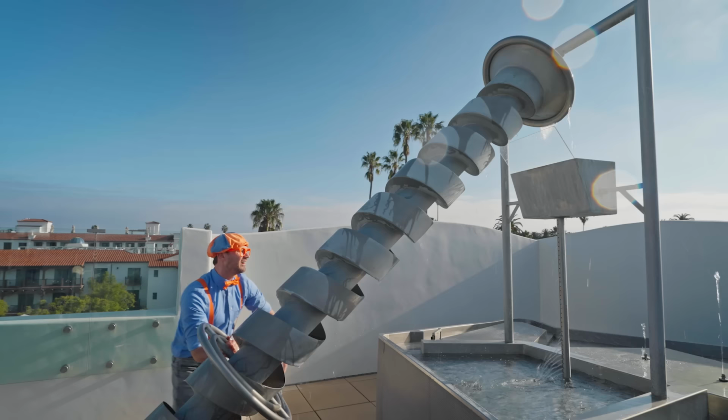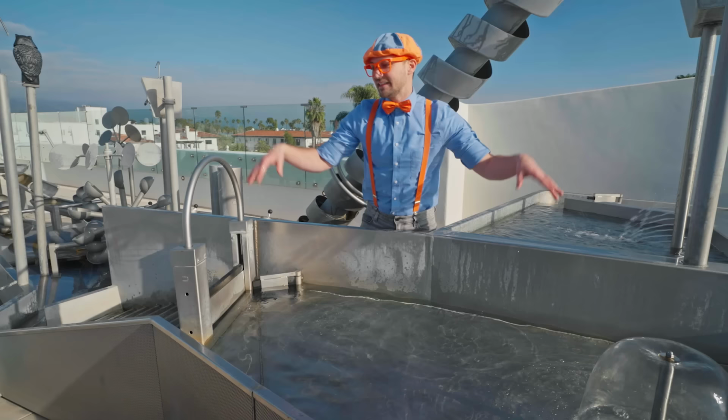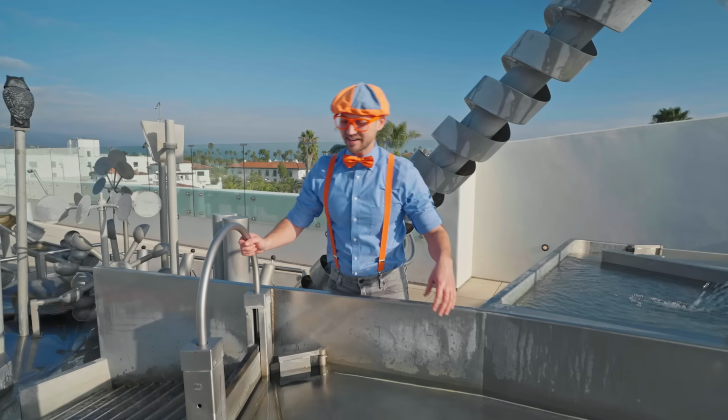Whoa. Whoa, and look at all this water. It's like my hands are ducks, quack, quack, quack, hanging out in the water and flying in the air. Caw! That's not a duck. A duck goes quack, quack, quack.